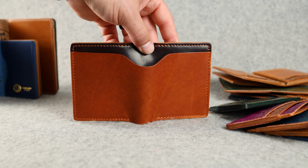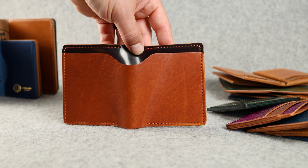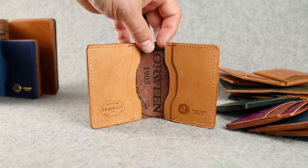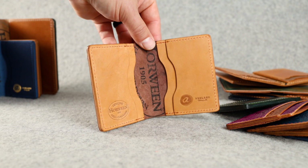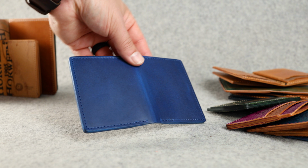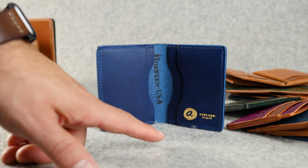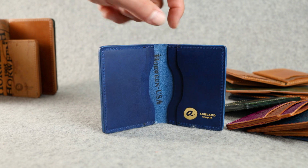Up next is a combination of Horween's Dublin leather sitting on top of color 8 shell cordovan. And on the interior, we have some reverse natural shell cordovan. Here's a beautiful piece. I love how this Bugs Moran turned out. We've got blue cypress. This is the royal blue cypress. And then a gold foil stamp for the interior with the Horween measuring machine stamp in the center.